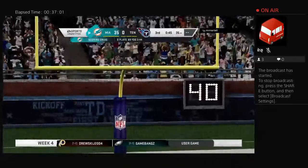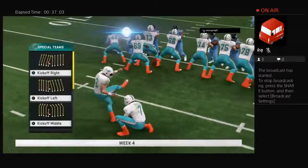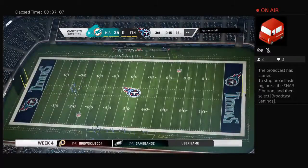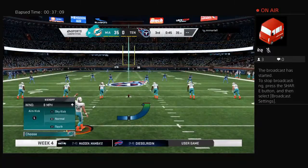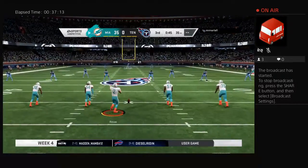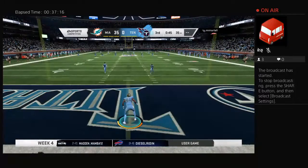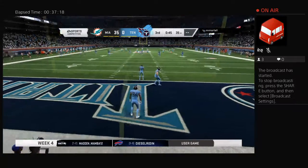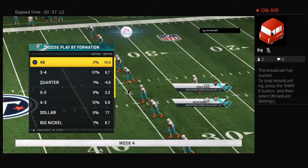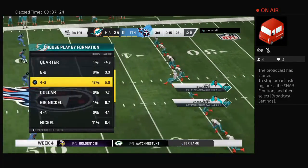PAT up and good by Rosas. And the lead will swell by 1 more. Now after the touchdown, here's Rosas on to kick it away. And this will be a touchback as that sails over the end line.